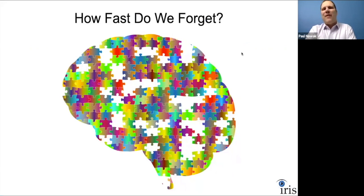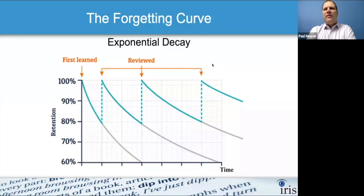So think about this. How fast do you forget? You get some information. How long does it take before that information is gone from your short-term memory? Well, here is the forgetting curve. You see right here at the beginning, when you first learn information, the exponential decay happens very quickly until you review. So when you get some repetition, we all know repetition helps us remember. So when you review, it's kind of like bringing that memory back to 100% temporarily, because we're still going to forget information. No one's perfect.